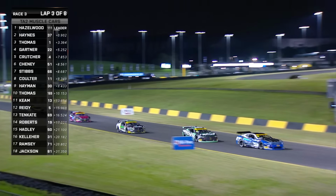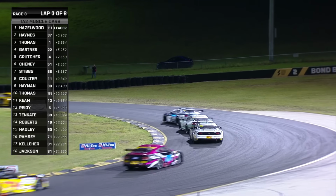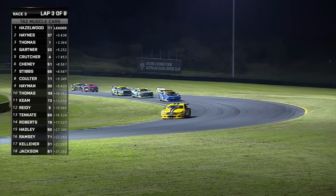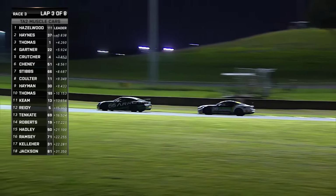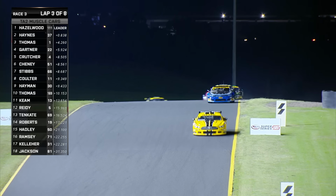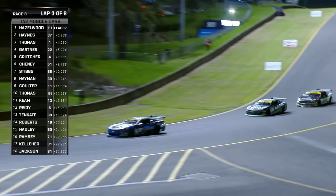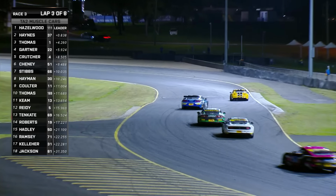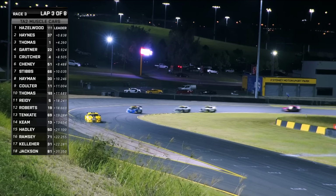Is that a Barry Crocker? The Arrow 66 of Stibbs. Man, he's really got the bow and arrow out. Yeah, he's under the pump now from Heyman. Yep. Heyman's been doing a pretty handy job. He had some issues, unfortunately, with the gearbox in race number 2, so he's very keen to get some points back up. Hazelwood is currently your points leader for the round by 4 over Haynes, Dylan Thomas, Brad Gartner.